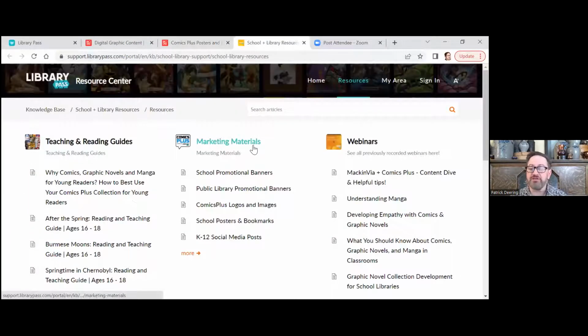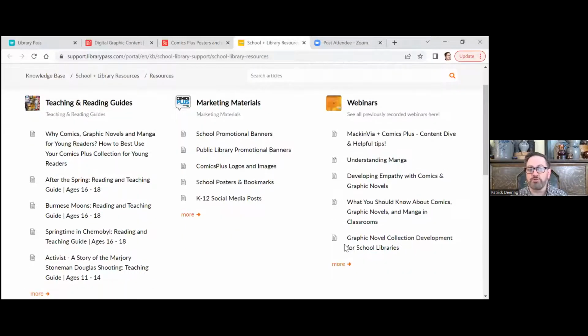If you personally are not familiar with comic books, graphic novels, manga, the difference between all of those, there are all kinds of tools that they have built up. And just a little interesting tidbit about Comics Plus, because yes, there was a relationship with Recorded Books, but they continue to build primarily through the school market. So they've done a lot of educational programs. They've done a lot of research. They've done a lot of teaching guides that talk about how to use graphic novels in a children's environment.